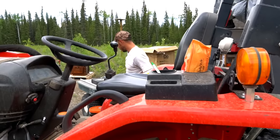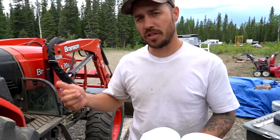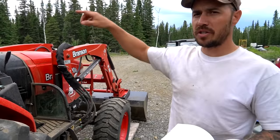Your sunflower seeds handy for snacking? Another busy morning, so I put a few more hours on the tractor doing some work over there. I was filling in that big hole, and this side of the driveway just needed more gravel.